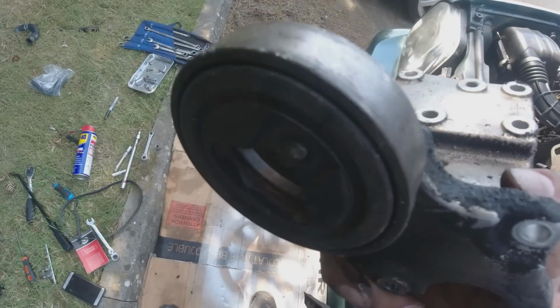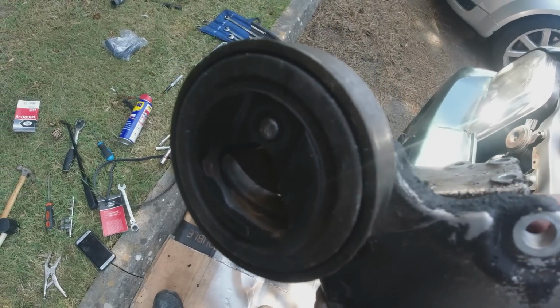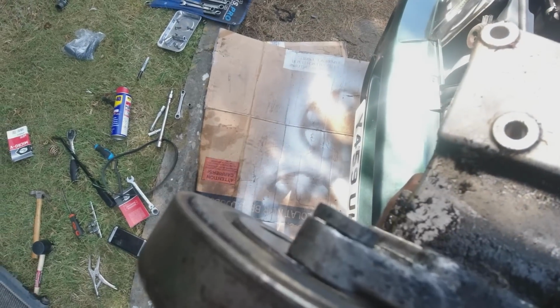Well guys, I think after all that, it may well be that I misdiagnosed that. It looks like the end of the bolt's broken, but I didn't notice it breaking when I took it off. The bolt came straight off. I should have had a little bit of thread left in the end of it, shouldn't I? So unless I'm missing something here, I'm going to have to make up a bolt to fit on there.